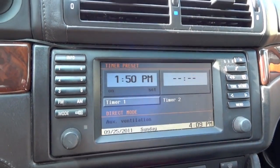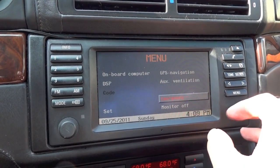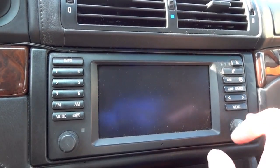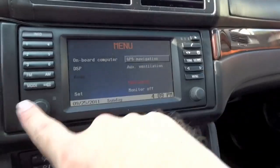The auxiliary ventilation, you can set it to automatically come on at a certain time and cool the car off for you. I've never used that. Emergency, I think, only works if you have the installed cell phone, which I don't. And then monitor off, you can just turn off the display altogether. And then, of course, your radio controls.